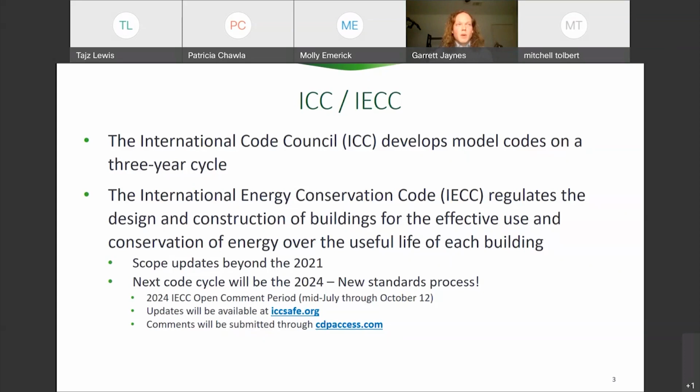And right now, the way you can participate is by attending the public meetings that are going on right now for each of the residential and commercial subcommittees. Those are open to the public. You can go to iccsafe.org to sign up for those updates or become an interested party to receive updates about a specific group if you're interested in doing so. If there are issues that you are majorly concerned with or want to express your opinion on, you can still do that at this time with this link.